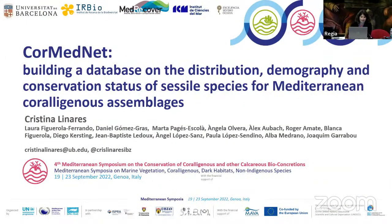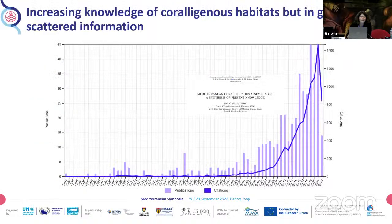Okay, so this is CoreMedNet. Why we are working in this initiative is because we will see here during this session that we have a lot of information about Coralligenous assemblages. We are a lot of people working on the same topic, so we are increasing the knowledge on Coralligenous community, but we think that in general, with few exceptions, all this information is scattered, it is dispersed.